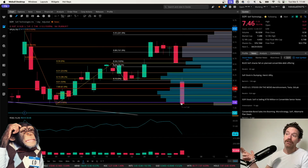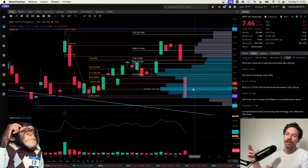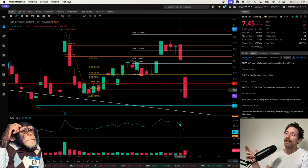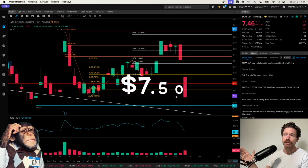Unfortunately, it does look like current price is below all of this consolidation. So hopefully we are able to find some support to the downside, if not already being there, as I do have this purple line marked here at $7.50. I'll go over that in just a minute.